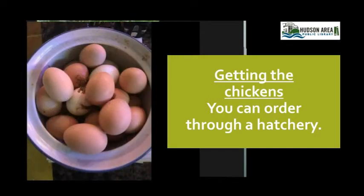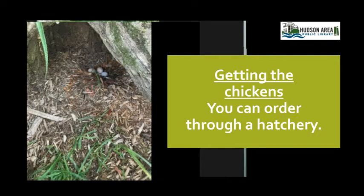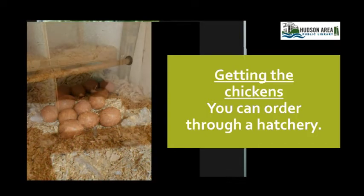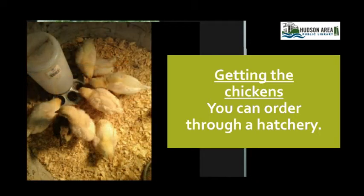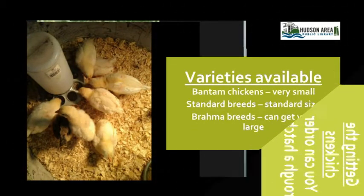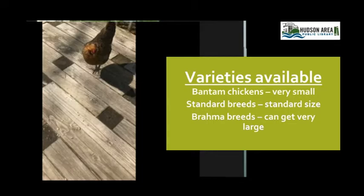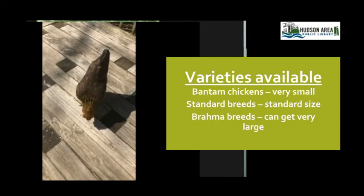It's like a mail order catalog. You pick the chicken that you want, or the variety, the breed. There's just lots of breeds. And then again, the breeds will determine whether or not the chicken is docile, or maybe they're more aggressive. Maybe they want to roam around, or maybe they prefer to be enclosed, like when you're in more of a populated area. Some are little miniatures, like my little rooster and hen. They're called bantams. They're very small.